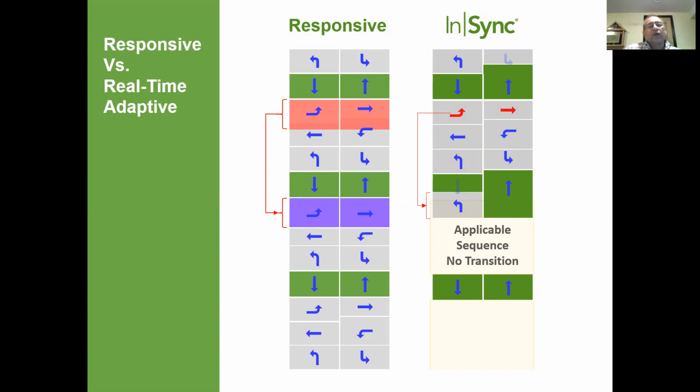Again, dynamic sequencing, no transition. Remember that image I showed you a while ago, because our processor is really determining what's happening and is telling the controller what to do. So therefore, we are eliminating the transition. Any questions on any of this so far? Okay, if not, we'll basically just move on.